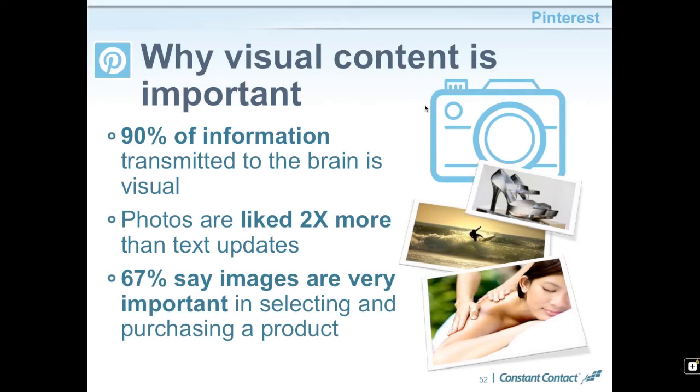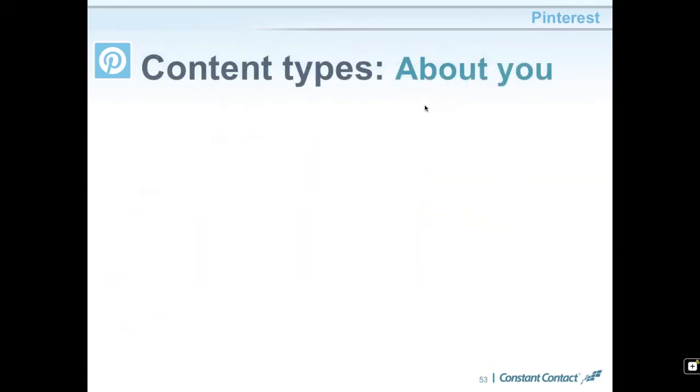67% say that images are very important in selecting and purchasing a product. You want to see something, you want to buy it, you want to see what it's going to look like. Online jewelry sales have skyrocketed over the last couple of years as the ability to provide high-quality images with high-speed internet service. High-speed internet gives you the ability to do really high-resolution images of jewelry and sell it online.